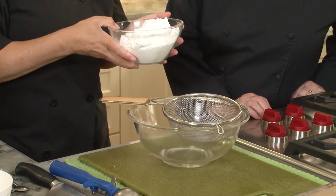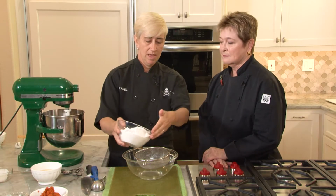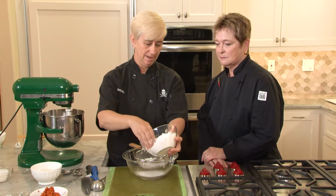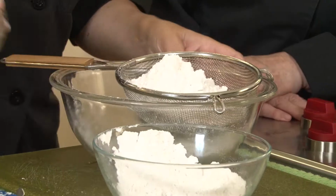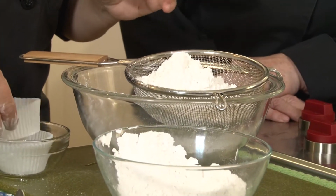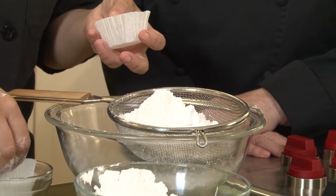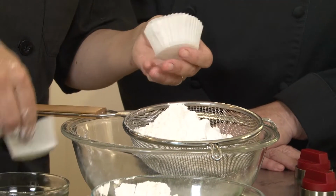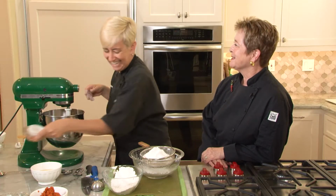This is pastry flour. It's a little lower in gluten than your all-purpose flour. You can use all-purpose flour if that's all you have at home, but I think pastry flour has a more delicate, cake-like effect. It makes a finer crumb, doesn't it? Exactly. And then I've already measured out my baking powder, baking soda, and salt. I like it that you put them in cupcake liners.